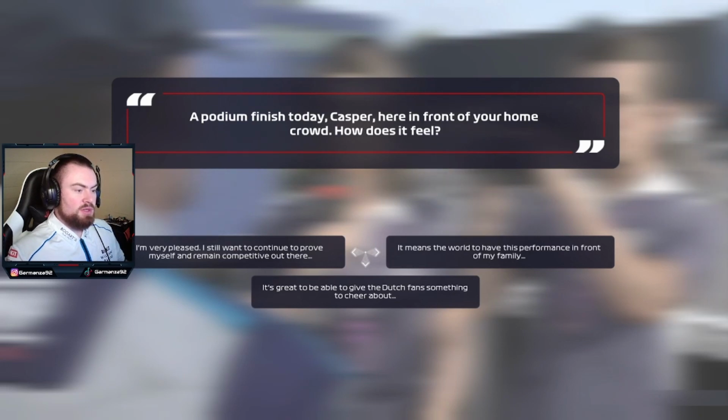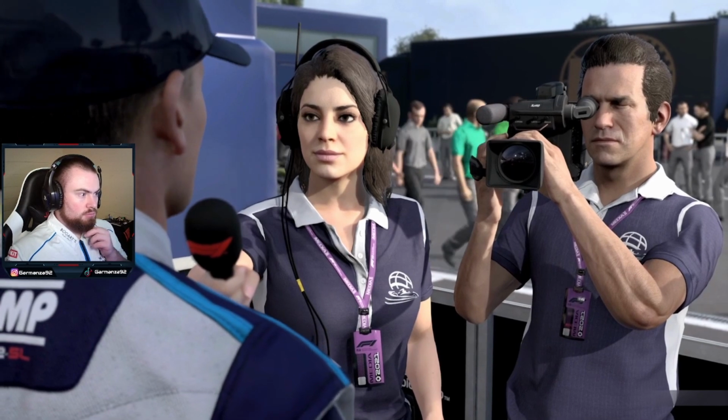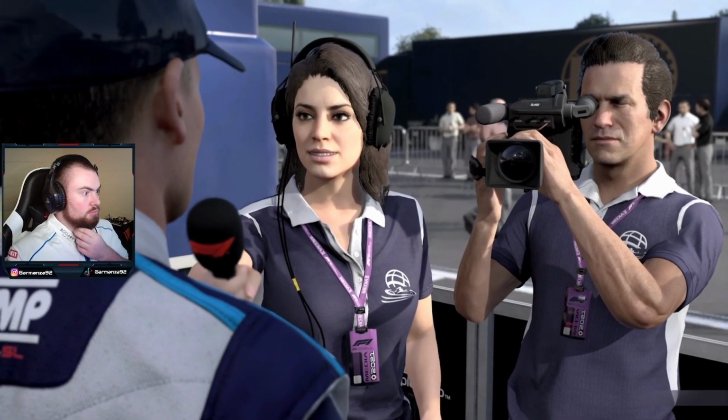to have this performance in front of my family. My family's here today, my wife and my daughter, so I'm delighted I was able to have a good race for them. It means the world to have them here. I think I would have been miserable tonight if I didn't have a good race, which wouldn't have been fun for anyone. So yeah, I'm really happy.